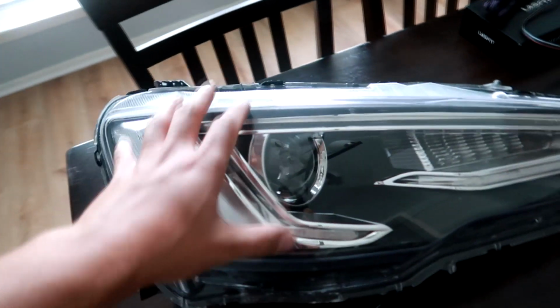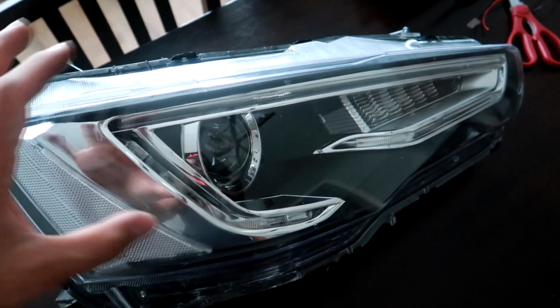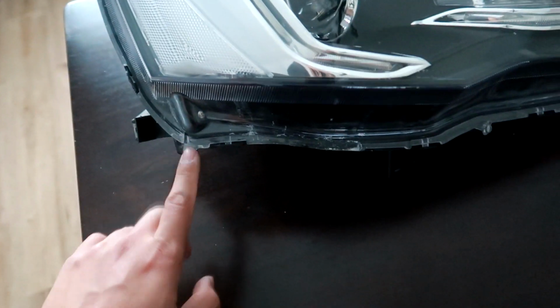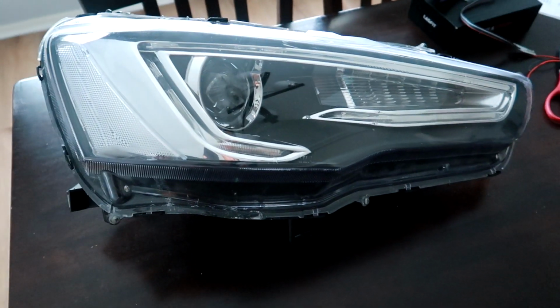I'm gonna go ahead and take off this lens right here on the front. So I do have to bake them in the oven, but before that, there's a couple screws. So there are 4 screws holding it in place, and these are cross-tip screws. So you can just go ahead and use your cross-tip screwdriver, remove those 4 screws, and then you're gonna go ahead and bake it in the oven.